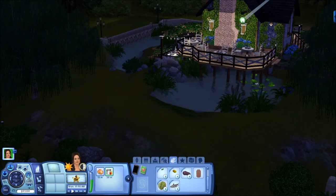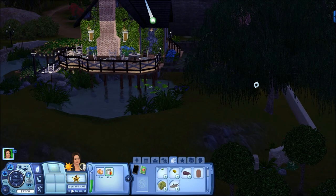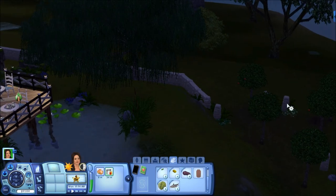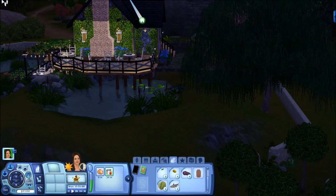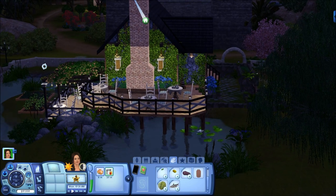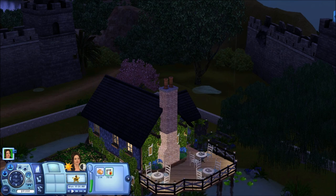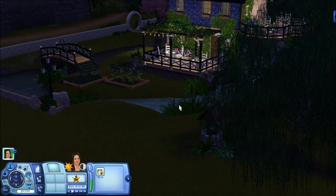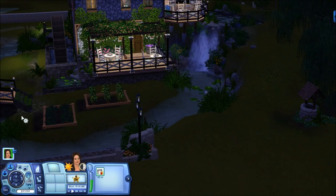And yeah, that's it, guys. It's raining right now. And, oh, these rocks right here also come with the set. They're new. And I think I said it before, the fence. All right, guys, so hope you enjoyed it. And this is, oh, one more. Sorry. This one, the well, is also new. That comes with the set.